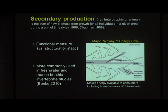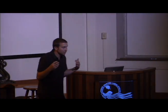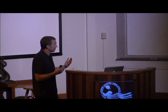And that's because it represents a pathway of energy flow through an ecosystem. So animals eat things, and then they use energy to respire. Some of it makes it all the way through, comes out the other end. They have to protect themselves. They burn it off. And some of it goes into new growth.